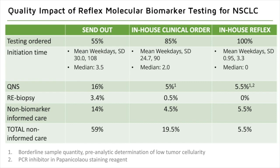Of that 55% that actually did get a send-out, 16% of those cases were returned as quantity not sufficient. There was a relatively low rate of rebiopsy, and ultimately of that 55%, 14% of those patients had non-biomarker informed care despite the send-out. Overall, the total non-informed care during that period of time was approximately 60%.